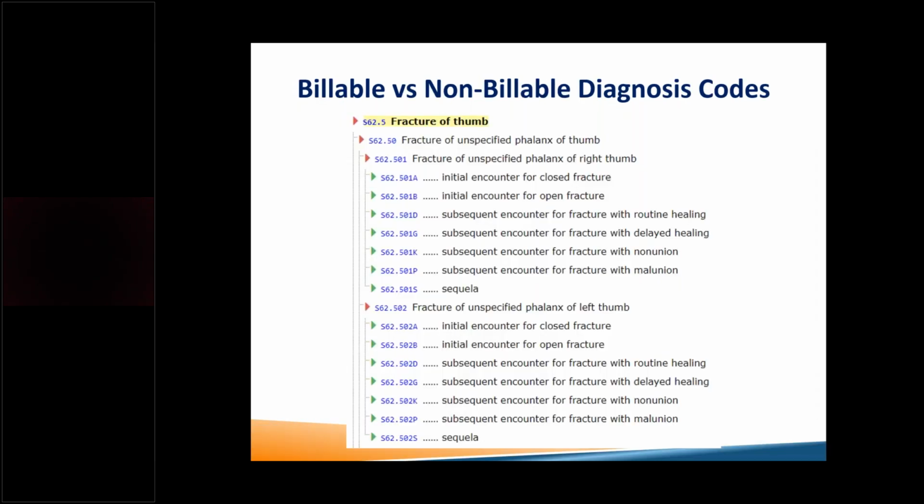Moving into the billable versus non-billable diagnosis code examples that I was talking about. That list did include, do use a billable diagnosis code. Before you submit an ICD-10 code on the pharmacy claim, you should be verifying that it is valid and billable. Take a look at the code S62.5, which is for a fractured thumb. However, it's no longer specific enough. We now need a diagnosis code that tells us if it's the right versus the left thumb.